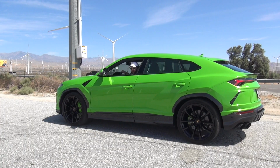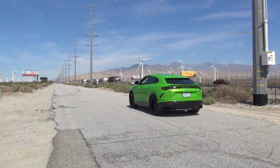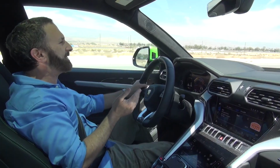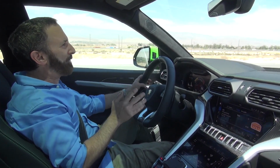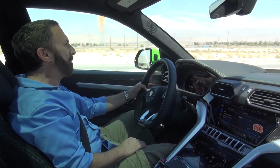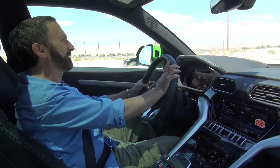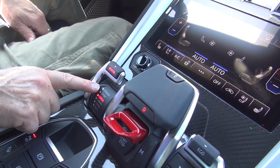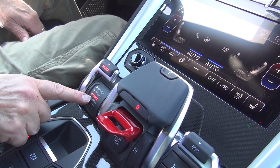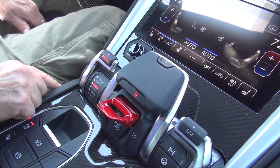Hey, it's Luxury Fred, and this is the 2021 Lamborghini Urus. So you can see we've got it into track mode now. You've got 3 basic modes. You've got a street mode, a sport mode, and a track mode. Track mode being the most extreme, of course. And then you also have multiple drive modes for off-road. Let me show you those. So you have Strata, which is street, sport, Corsa, which is race, which is what I'm in now, Sabia, which is sand, Terra, which is dirt, and Neve, which is snow.